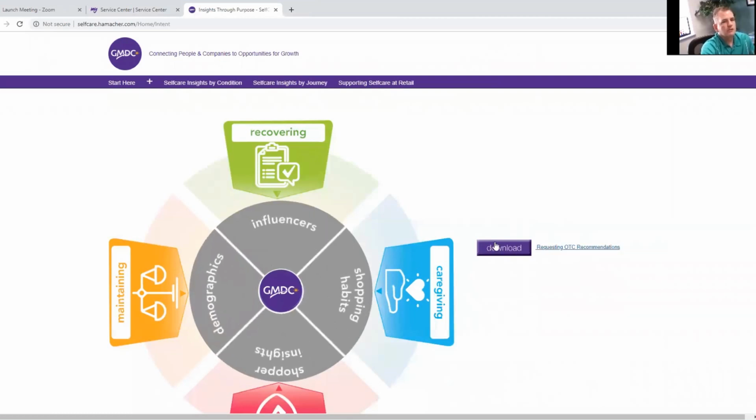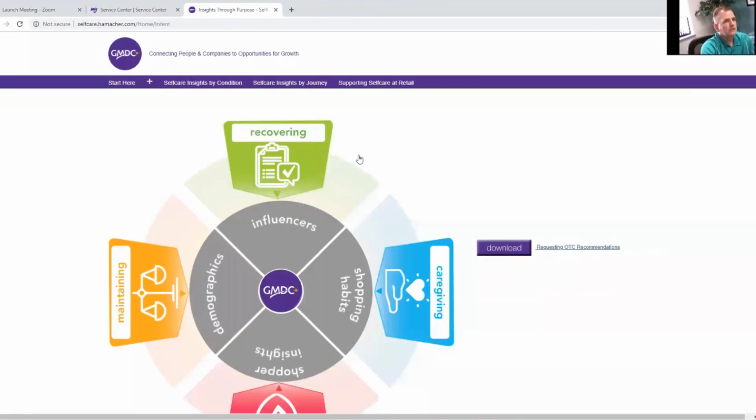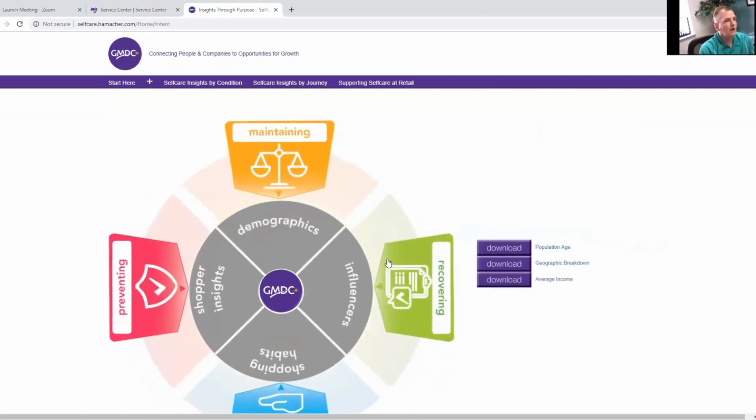Who influences the recovering shopper? It looks like physicians and their own research are likely the drivers of decision. So as you can see, many different aspects of these wheels begin to come to life as you click on the downloadable buttons on the right.